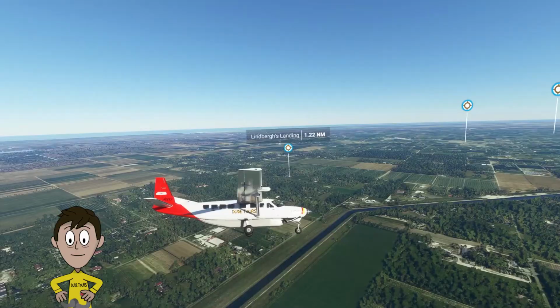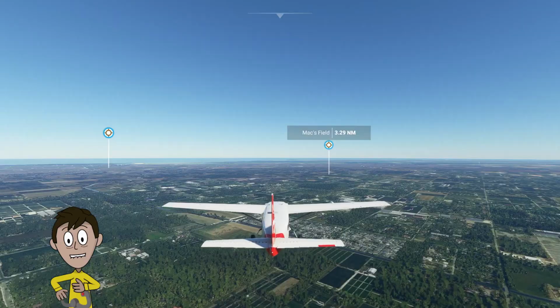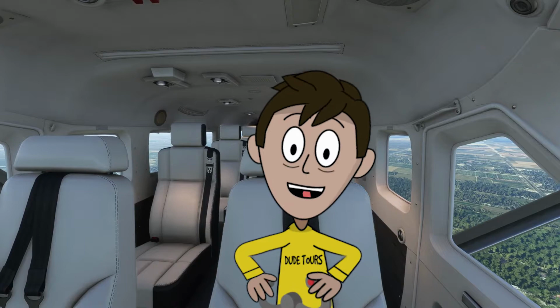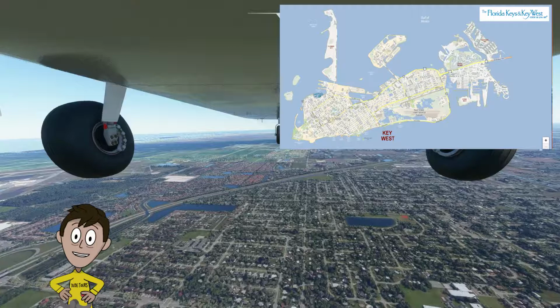The keys are loosely grouped into the Upper Keys, the Middle Keys, and the Lower Keys. Key West, obviously, is located in the Lower Keys. There's also a fourth group known as the Outer Keys, and these would be the islands that you can only access by boat. The island of Key West, our final destination today, is about 4 miles long and 1 mile wide, with a total land area of 4.2 square miles.